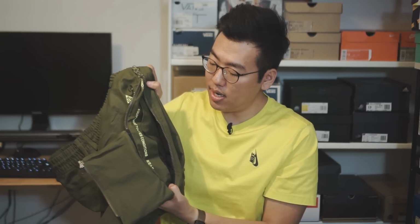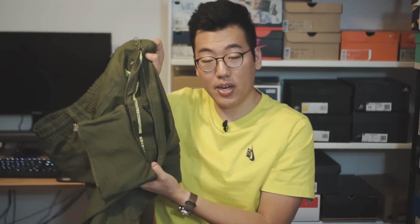You can see that it says all conditions gear in 3 different languages. You can see that on the left and right side inner pockets. I kind of like the branding here because it's not really in your face. For the most part, you don't see any of this branding when you're wearing the clothing. So a lot of people won't really know what brand you're wearing. And I think that's pretty cool because I think the design of these pants speaks for itself.